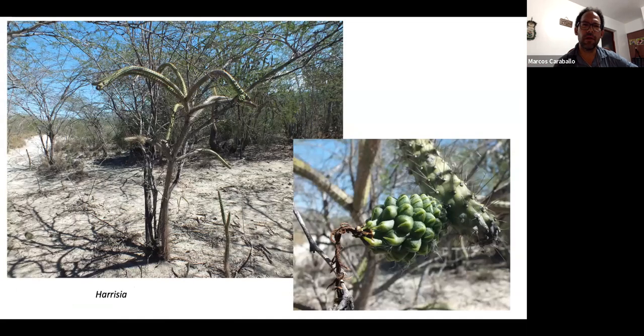Another one is a species of Harrisia, which is also a cactus. And the flowers are white and beautiful. They open at night, and the fruits are green and ripen yellow. This time we didn't see any yellow fruits, but sometimes you see the plant with these beautiful yellow balls hanging, and they are also an important food source for birds and reptiles.